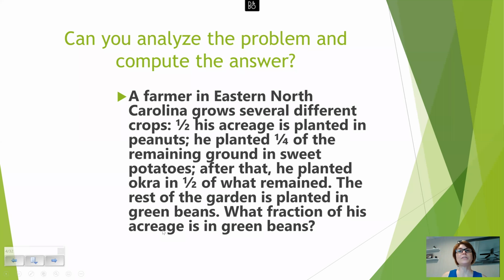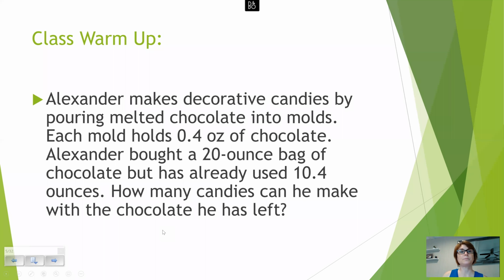In sixth grade, here are some examples of some of the problem solving skills that we build, or problems that we use to build those skills. So you see, we don't just teach fractions, we don't just teach decimals. It's an application of these concepts to everyday problems that kids might encounter.